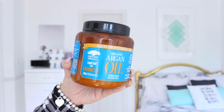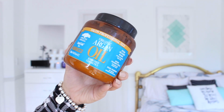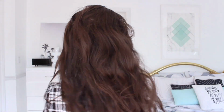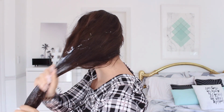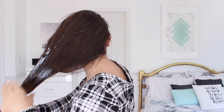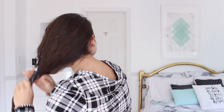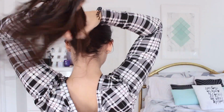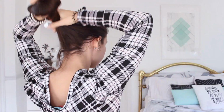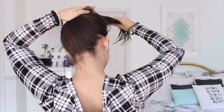It is now time for a hair mask, and I love using argan oil hair masks. You can actually pick them up anywhere, especially on Amazon. I'll leave it linked down below for you, but I love to apply it onto my hair when I have time to let it sit in for a long time. I'll keep it in for hours, and I'll just put it mainly on the ends of my hair, and then whatever I have left over, I'll just kind of put it on the tops, but I will not put too much on the roots because I don't want my hair to look greasy or anything, and really the ends are the most damaged, so you really want to focus on that.